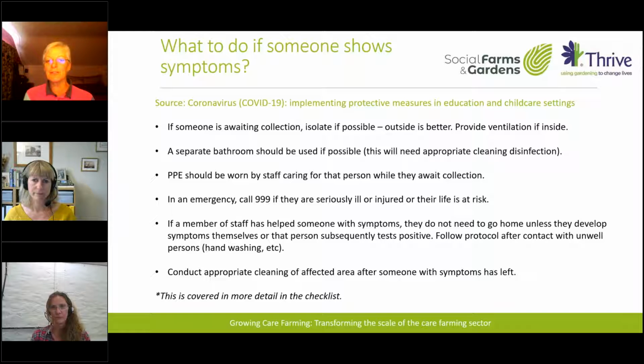But I think if I was being kind to my member of staff, I'd say get home, get showered, wash your clothes. I wouldn't particularly want them feeling uncomfortable and waiting till home time. And then obviously the area where people have been must be very, very well cleaned.